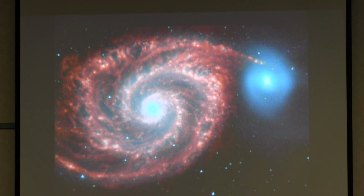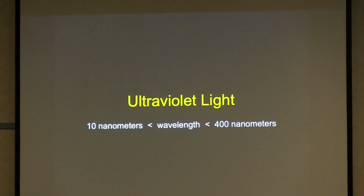All right, so that is infrared light. We did visible light to start with. Now we jump to ultraviolet light. Visible light is 400 to 700 nanometers. So infrared left off at 700, 400 to 700 is visible. Now we go ultraviolet light, 400 nanometers down to about 10 nanometers. Higher energy than visible light.